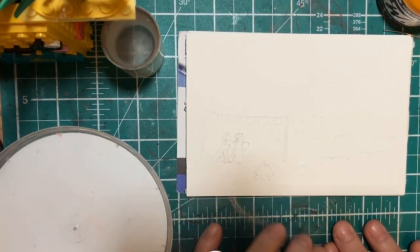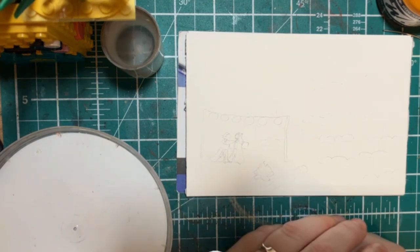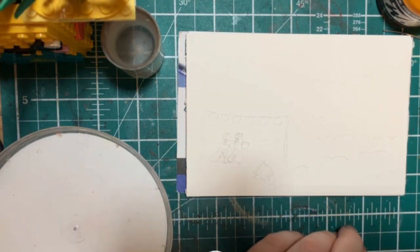But I thought I might start in on getting some of the background gubbins done for that as well. But I don't know what I'm doing. I'm just running on vibes and goofing around.